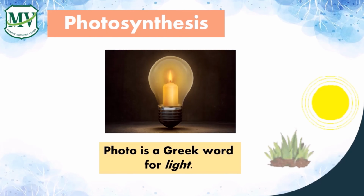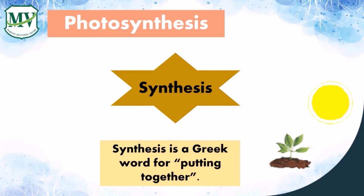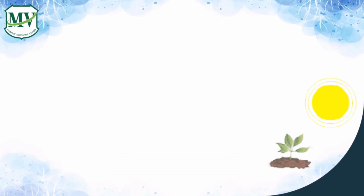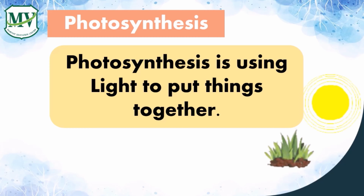The word photosynthesis comes from the Greek language. Photo means light, and synthesis means putting together. Now, it's easy for us to understand. Photosynthesis just means putting together with light. What do green plants put together to make their food?